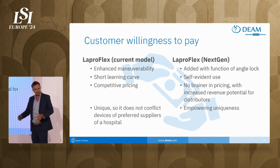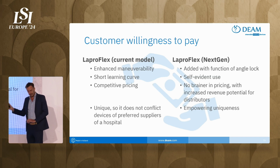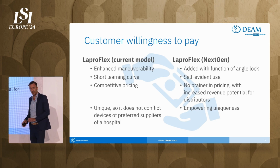Now, if we zoom in on the user, why would a surgeon use one of our devices? For the current model, it is the enhanced maneuverability. And compared to competitors, which also have handheld steerable devices, we have a very short learning curve. Within 1 or 3 procedures, they're already used to using our instruments, and we have competitive pricing. And the last one is important. We are a unique product, so we are not in conflict with any deals that hospitals make with the larger medical device companies. For the next generation device, this proposition will even become more attractive for surgeons.